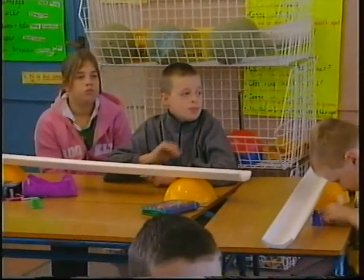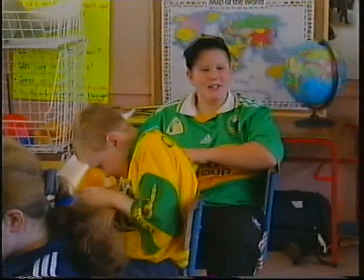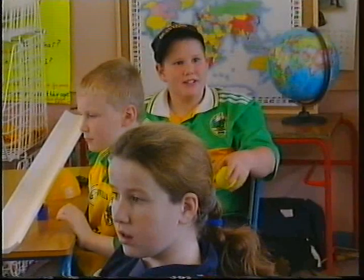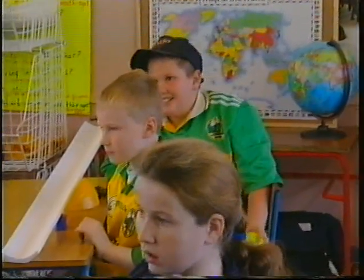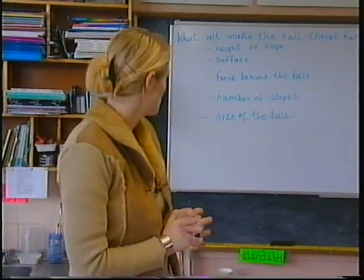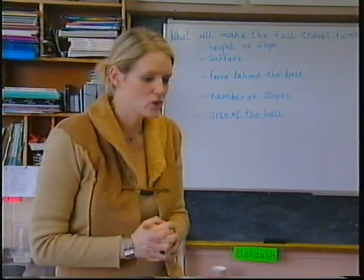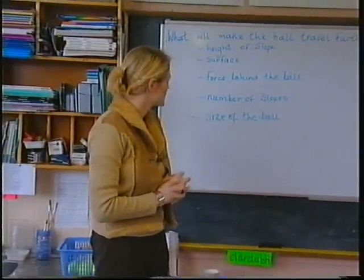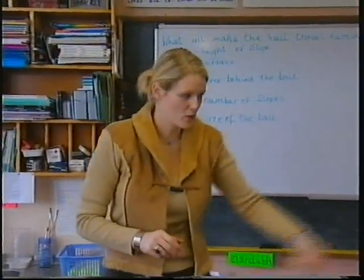And Mike? It won't travel faster on the tiles because of the shapes of the tiles, it's going to slow down between the grooves. Okay, that's fine. Each group is going to pick one of the five things from the blackboard, and you're going to investigate and find out how changing it will get the ball to travel further.